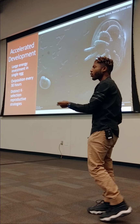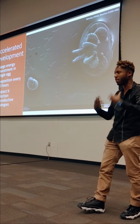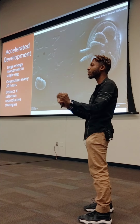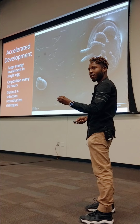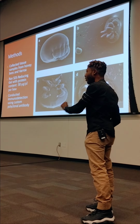Now, for most organisms, the amount of work that's required to produce that much vitellogenin, that many egg yolk proteins, is too taxing for them to consistently go through that process and create that much vitellogenin that quickly. So I wanted to analyze these eggs and see exactly what's going on inside of them.